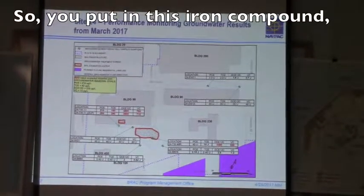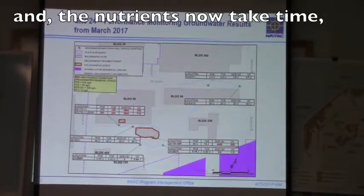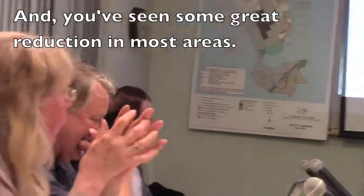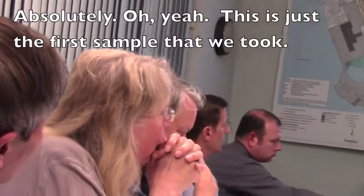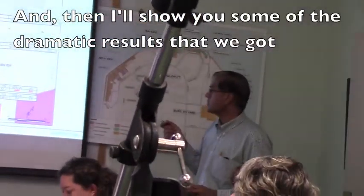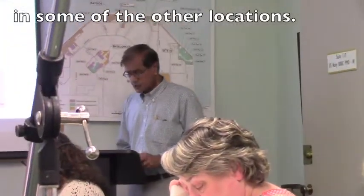So you put in this iron compound, you put in these nutrients, and the nutrients take more time than the iron compound, which has already worked, in pulling down the contaminant levels. But you've seen some great reduction in most areas. It's going to take some time in some other areas, as you would expect. Right? Absolutely. This is just the first sample that we took. And then I'll show you some of the dramatic results that we got in some of the other locations.